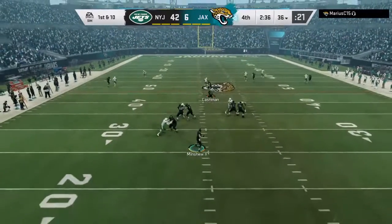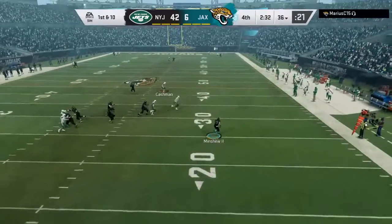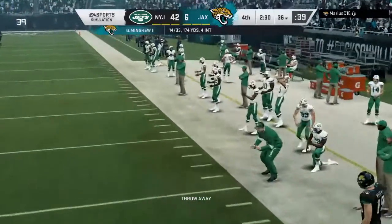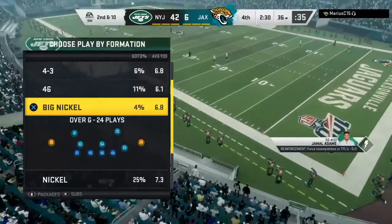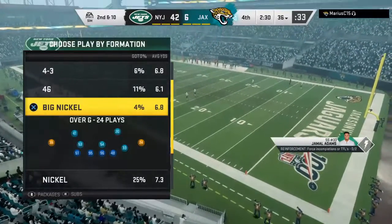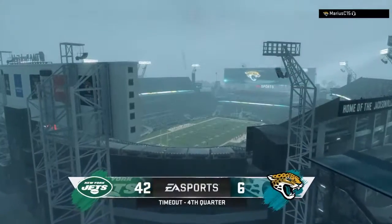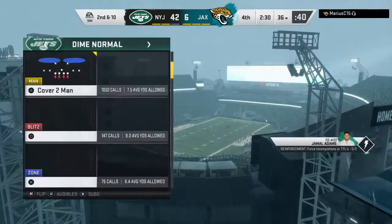Throwing on first down is Minshew. Eluding the pressure right. And that is incomplete. Brandon, at least there's one bright side to that incompletion. What's that? It wasn't an interception. Wow. You're a nice guy. That was kind of savage. But correct. No pick, just incomplete that time.